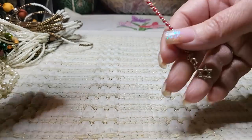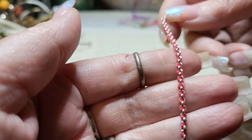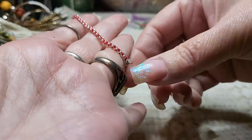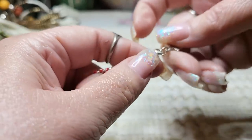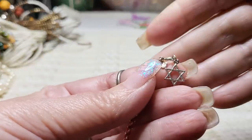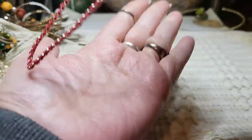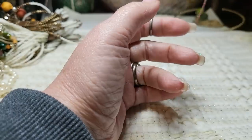A Star of David. Very pretty. And it's on a chain. And it has a red string in it. And I believe this is sterling. Okay. Let's see. Yeah, I think it says 925 right there. Let me look at it. Yeah, 925. Very nice. Well, I will check it and test it and let y'all know what I find out. Okay? All right.